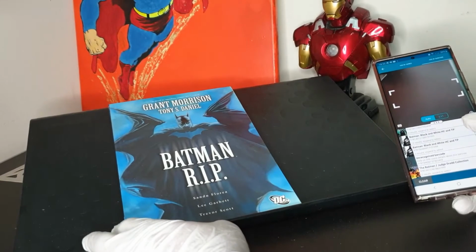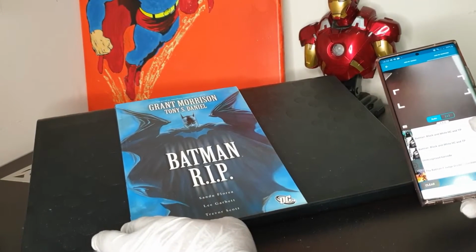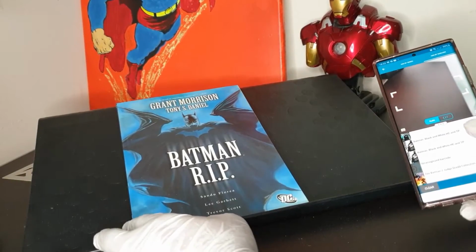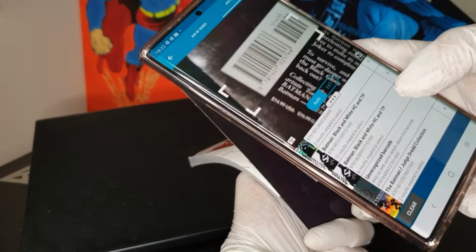I have a TPB of Batman R.I.P. I think I got this free with the collection I picked up from the UK. Yes, this one is good.